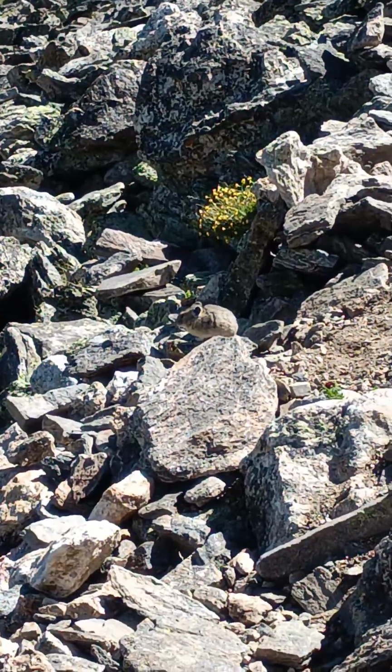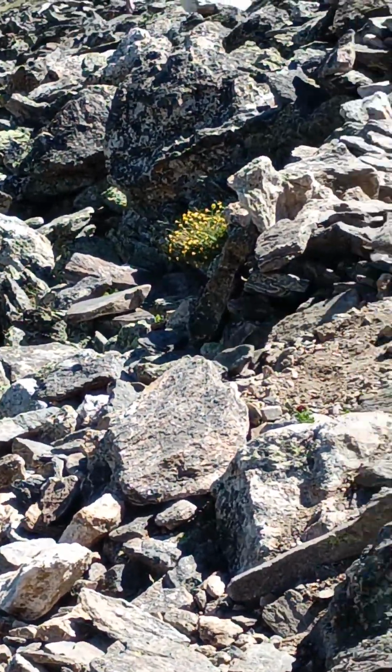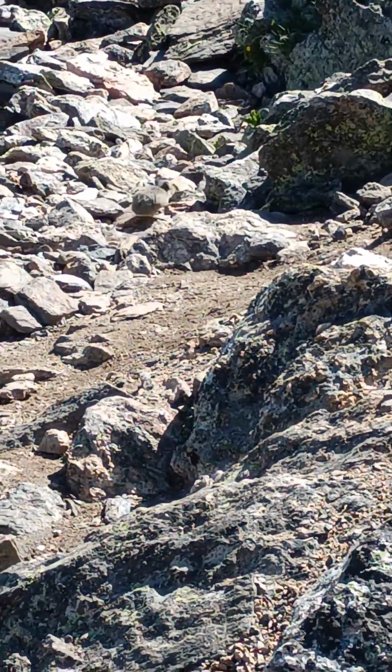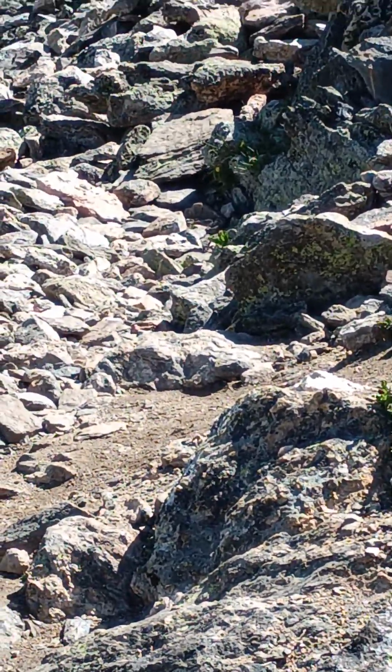That little animal right there is called a pika. It's like a rock hamster. We're still navigating the rocks here.